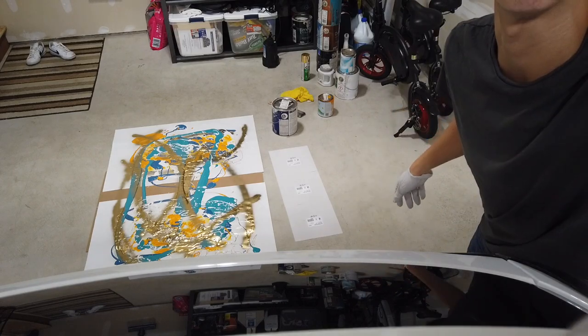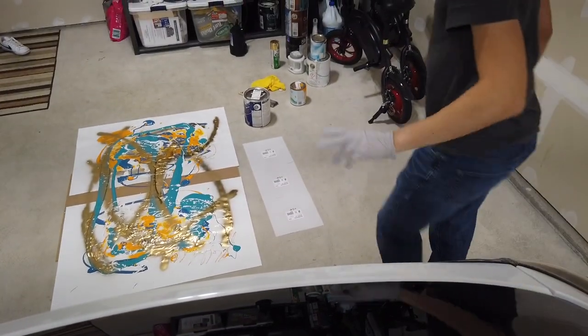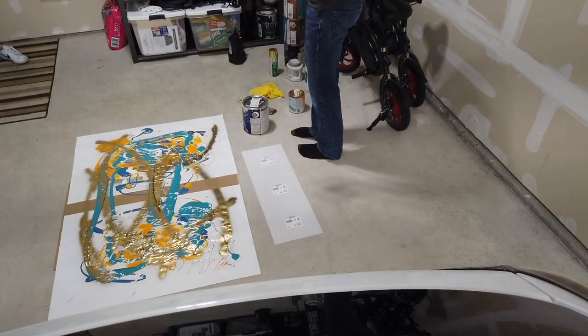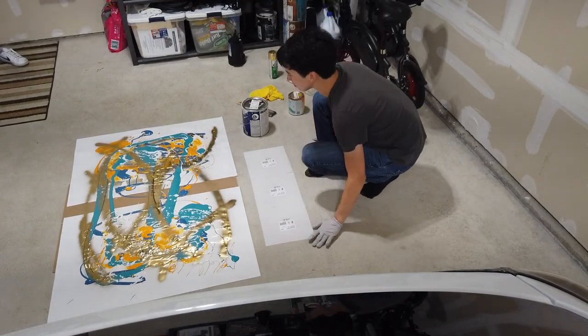Hopefully, what we're dealing with here. Now you can see, I'll just set that back there on top of the car. I don't know what we're gonna do here. I don't know. I think I'm gonna cover up the UPC codes. That's pretty important, I think.